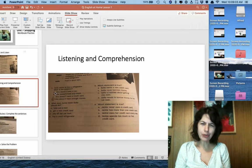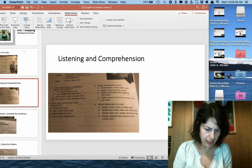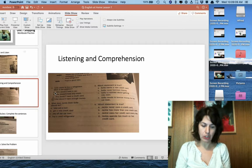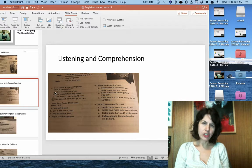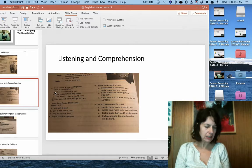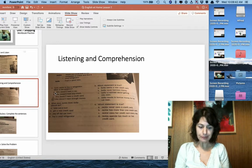C, pay off her car loan. She doesn't mention that. Sophia says we need to pay off our car loan. Jackie doesn't say you have to pay your car loan. So C is not correct. What about D, buy a used refrigerator? Does Jackie think Sophia should do that? She said maybe you can look online and find a used refrigerator. So for this one, I think D, buy a used refrigerator, is the correct answer. But I could see some of you getting a little confused and thinking maybe get a new credit card. I would say D for number 2.